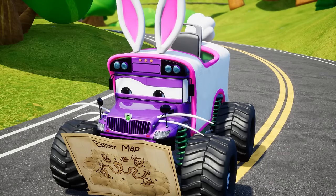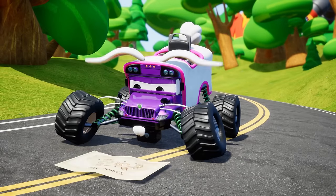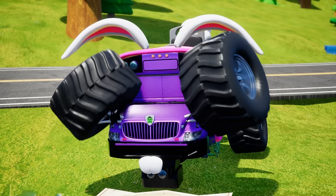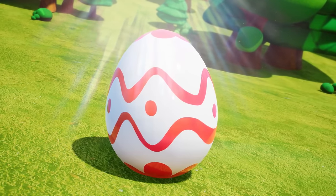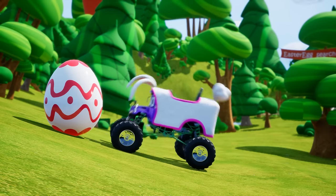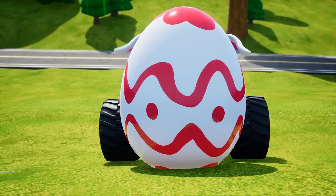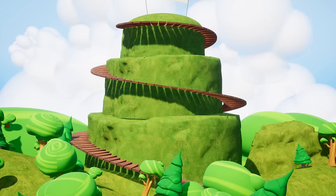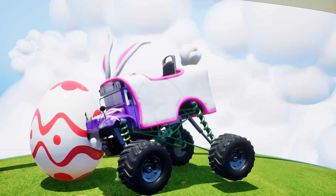Ouch. This map is useless. Wait, that's an egg. That's not just any egg. That's the biggest egg in town! Wait a second, it's all mine! Wow! Yes! It's the biggest egg in town!